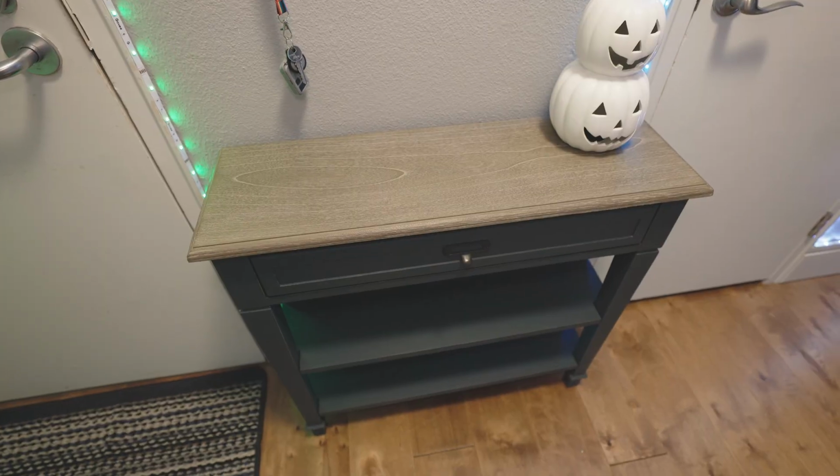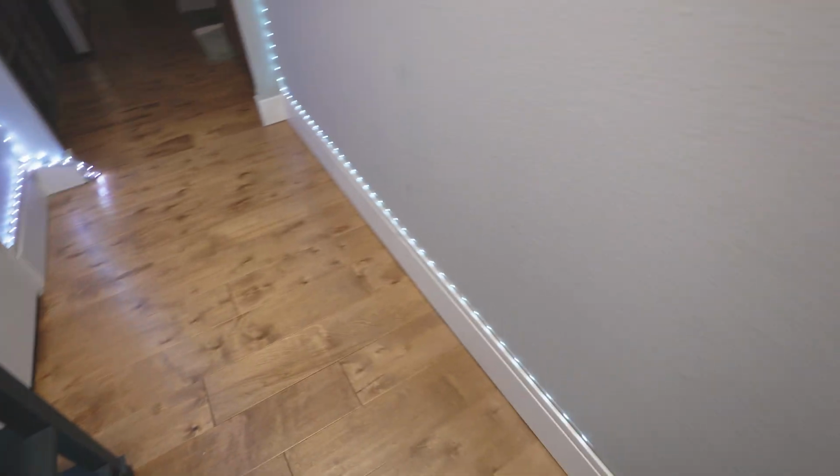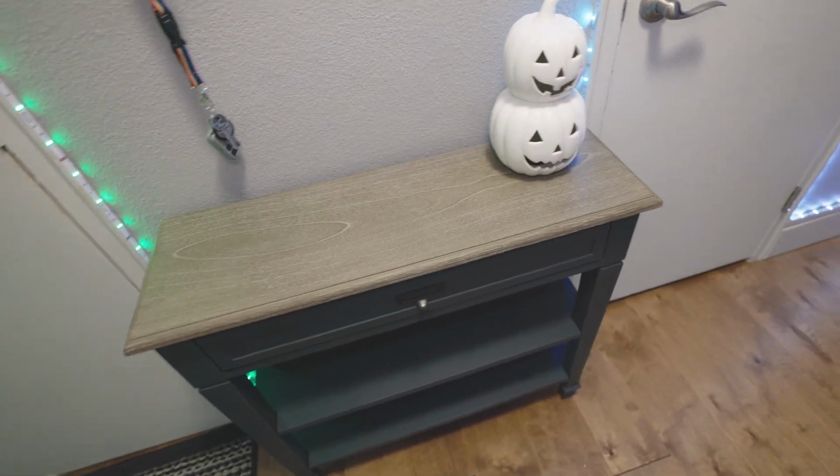Bought this console table from Home Depot. It fits perfectly in that spot. I did have it on this wall, but then guests wouldn't actually be able to hang up anything there, so I don't know. I do like it better on this wall, but I just stuck it here because it fits.